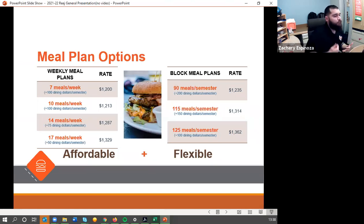Meal plans, right? Remember I talked about the freshman 15, this is where it comes from. But luckily we have the wellness center, so you can avoid the freshman 15 if you choose to. Anyway, we have affordable and flexible plans, ranging from meals per week to meals per semester. It also comes with dining dollars. Those dining dollars can be used at any of our restaurants on campus. We have Chick-fil-A, Pizza Hut, Sub Connection, which is like your Subway. There's also a grill for burgers, turkey burgers, fries and all that good stuff. There's sushi on campus, and a Starbucks on campus as well. So those dining dollars can be used towards that.